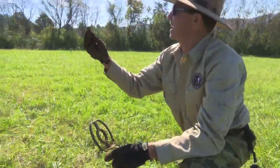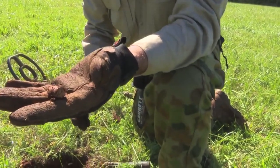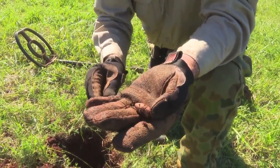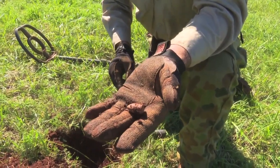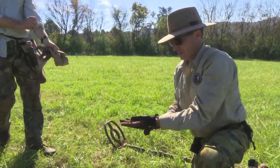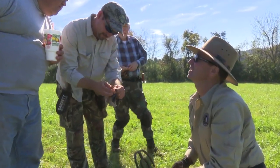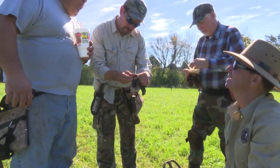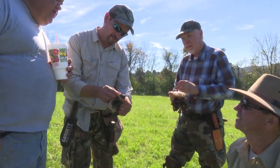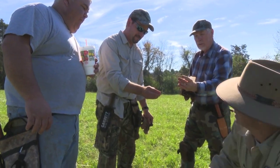Hey, it's got a three ringer. It looks like a dropped three ringer. That's in pretty sweet condition too. Sure, it's not a mushroom. Two ring or three ring? You guys would know more about that than me. That's a Sharps. It's a Sharps carbine. I'm pretty sure it's a solid base. Oh yeah. That's a drop too. How about that?